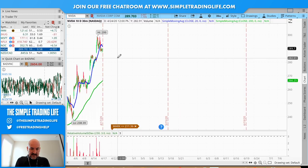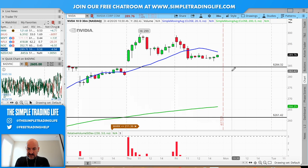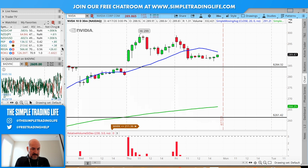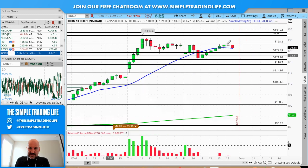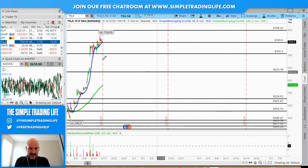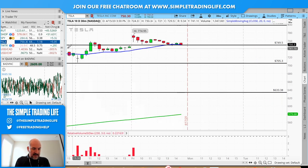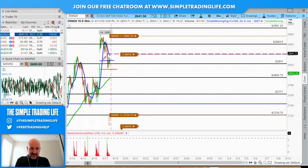Nvidia. What I'm going through here is mostly the biggest ones, the biggest players. Okay, hammer, going green. Roku, not giving any help. What about Tesla? Tesla not giving any help. All right, so I just wanted to look at a few. Some of them are. Several of the FANG names are trying to turn around and show some momentum into close here.